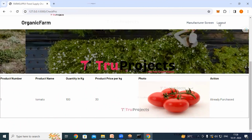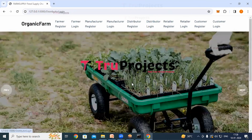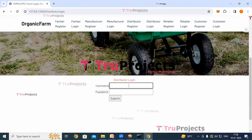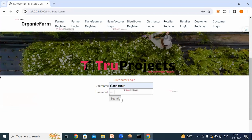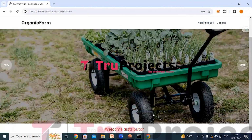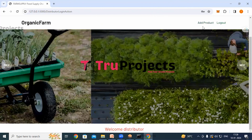Now click on logout. Now we log in as distributor. Click on distributor login link. So give the credentials, username and password of distributor and click on submit button. So we have logged in as distributor and here we can see add product and logout links. Click on add product link.